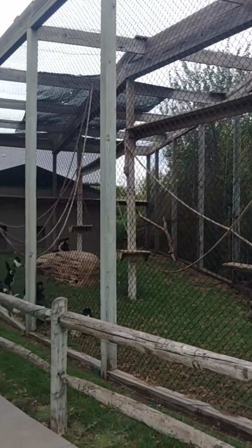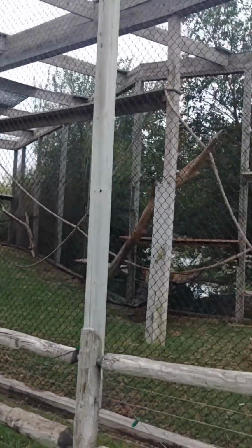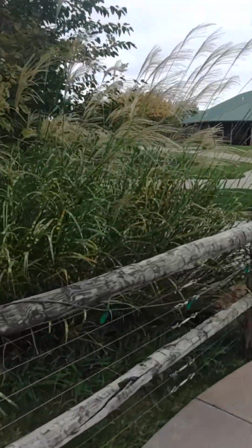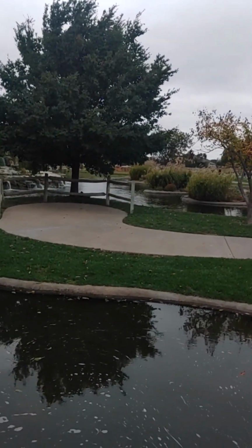A big, wonderful exhibit for them to play in. Full of lots of fun things for them to interact with. And then we come back this way. And down that path there is back to the giraffes and where we started.